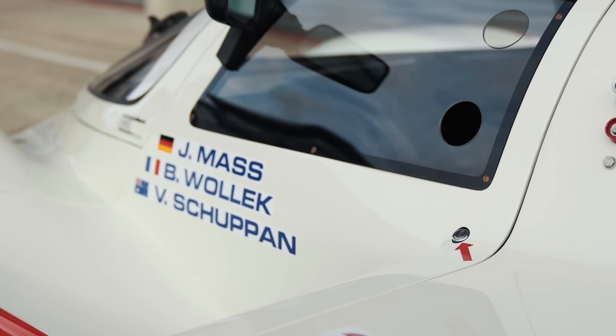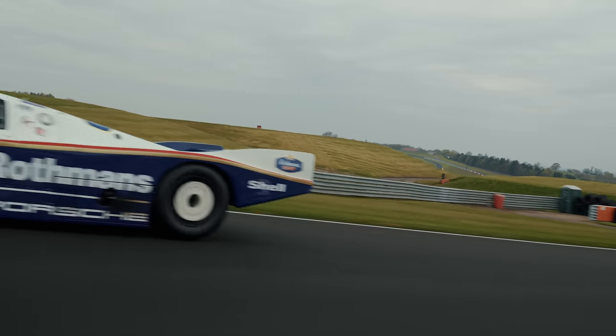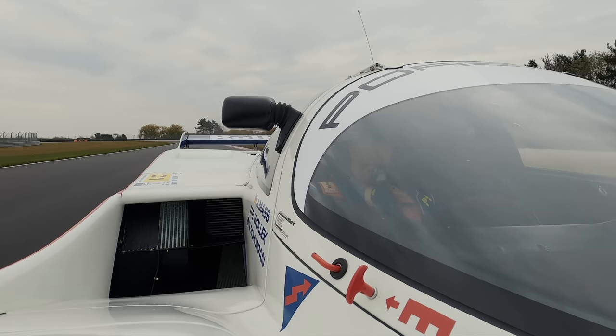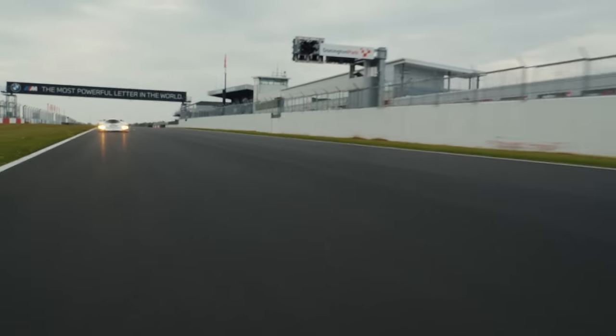Some of the biggest names in racing history have taken the helm of this very car. Bell, Stuck, Ickx, Mass, Wollek, Schuppan, Hobbs and Watson all raced this chassis. Then add Klaus Ludwig and John Winter, and that's a total of 8 Le Mans winning drivers in its period roster.